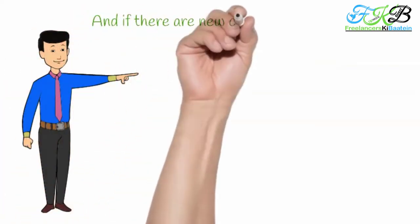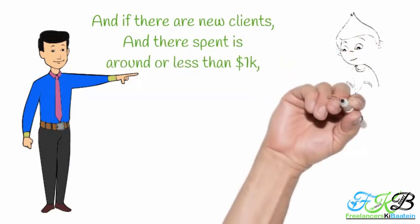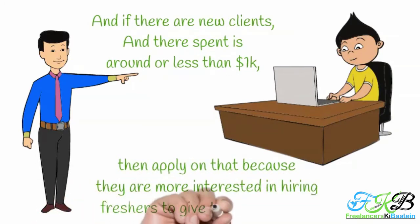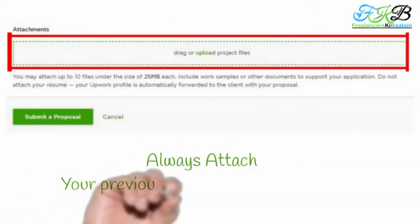And if there are new clients, and their spend is around or less than $1,000, then apply on that because they are more interested in hiring fresher to give them a low rate. Always attach your previous work with the proposal.